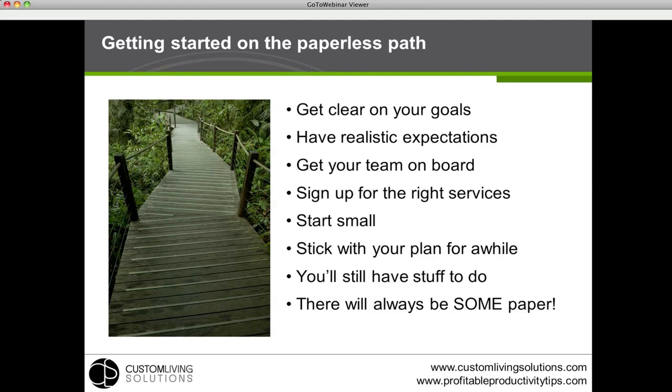Secondly, when you figure out what these goals are, make sure you've got some realistic expectations. Going paperless does take time. It does make sense to start with a manageable pain point, like one thing. Say, let's start by managing our receipts paperlessly, or let's start by managing our invoices paperlessly, instead of trying to do everything all at once.